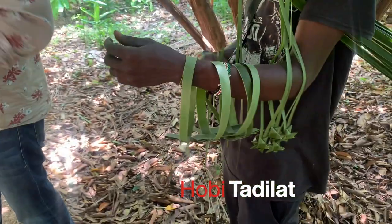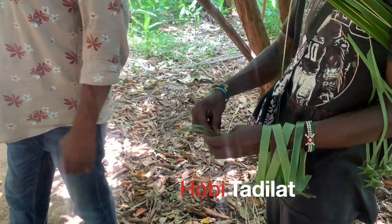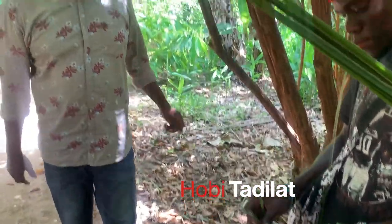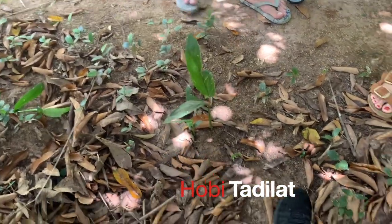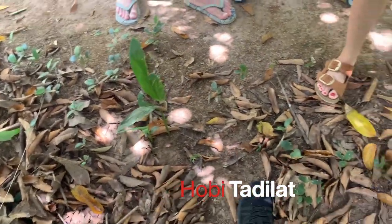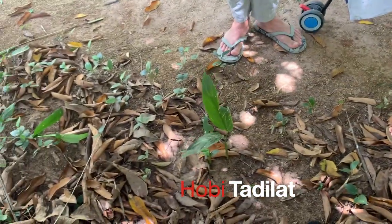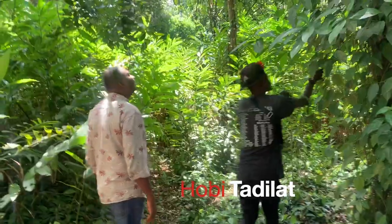So there are two ways to plant this. You can use the stick to plant, but also you can use the seed. They normally have the seed. They drop down, and they give these small plants. So you can plant this, and after 6 months they become big, and they can start to harvest. Yeah, like this level. You can start harvesting, huh?